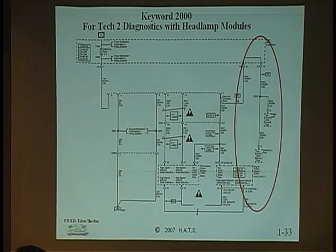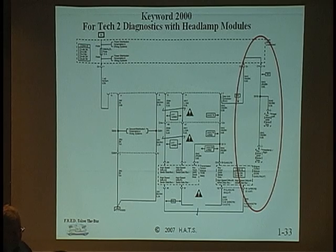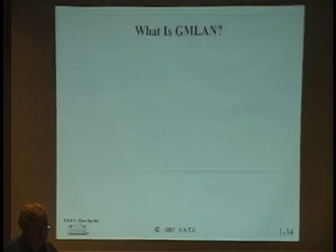And we're going between a, what is that, an engine control module? Nope, a headlamp module, and going through a little pass-through jumper in the fuse panel, and then up to the DLC of pin 7. So pin 7 is a keyword 2000 in this vehicle.